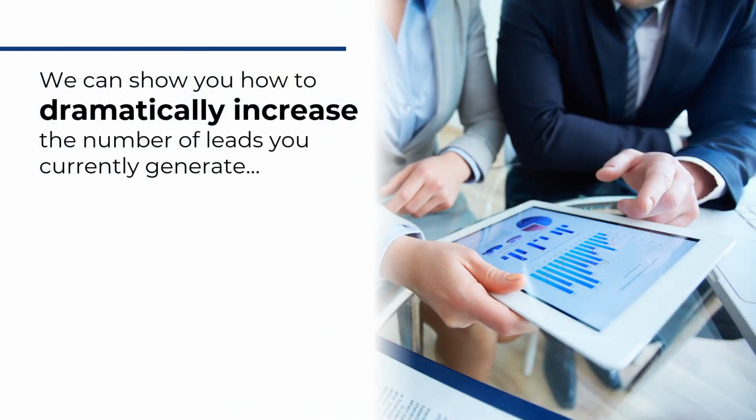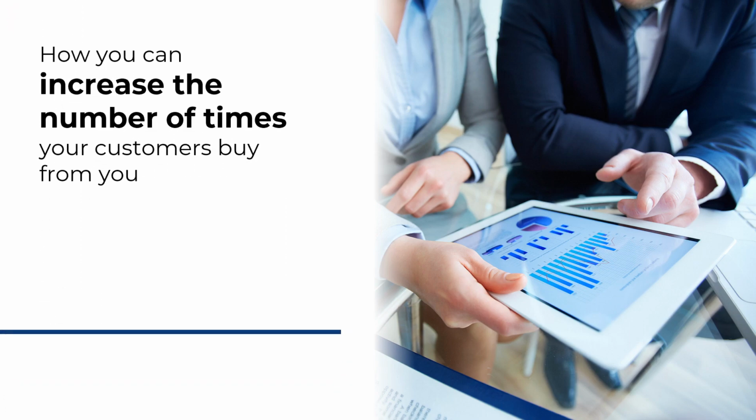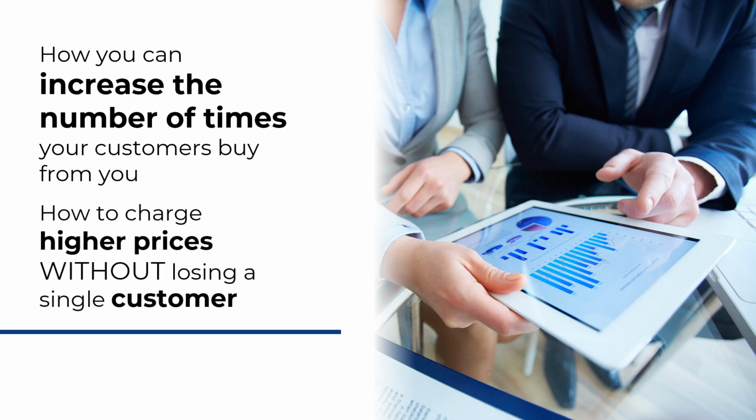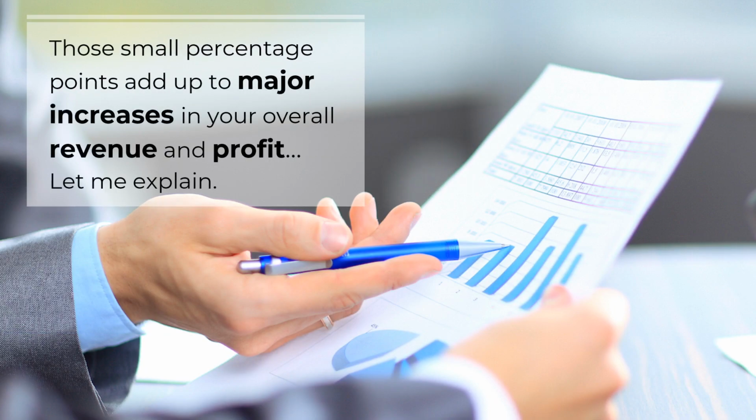We can show you how to dramatically increase the number of leads you currently generate, how to close more sales to both prospects as well as your current customers, how you can increase the number of times your customers buy from you, and how to charge higher prices without losing a single customer. And you will get these dramatic results by increasing each of these areas by small percentage points. Those small percentage points add up to major increases in your overall revenue and profit.